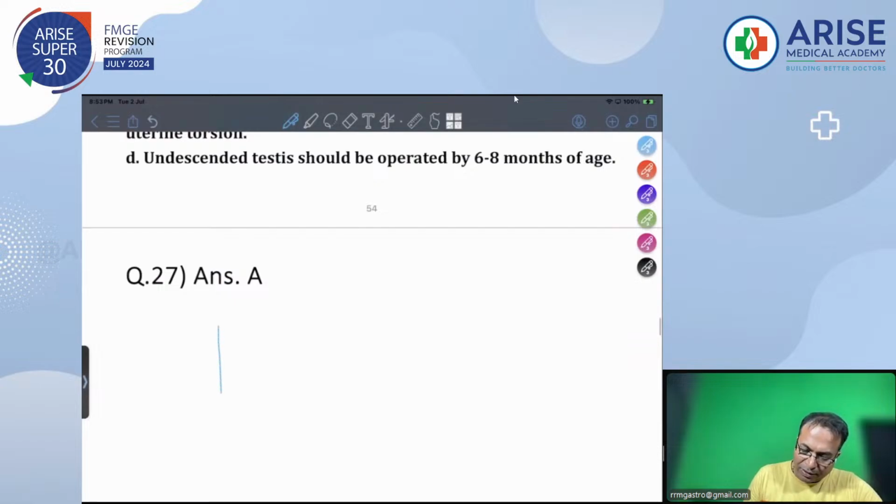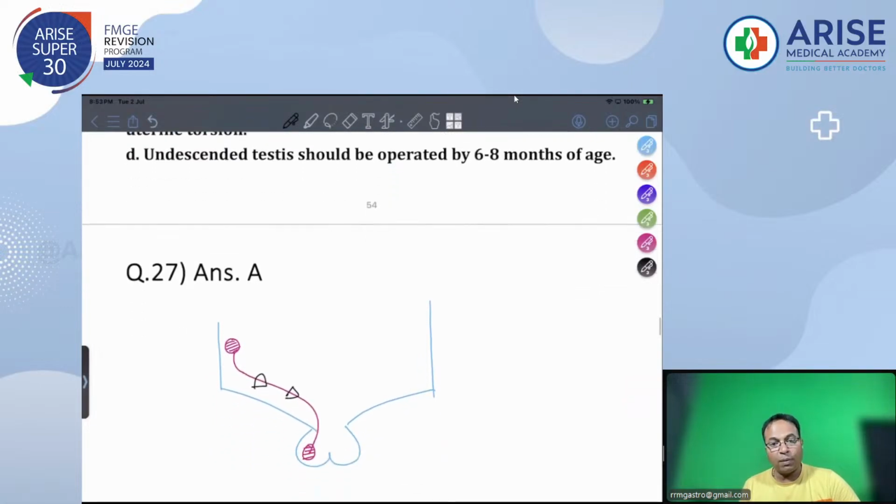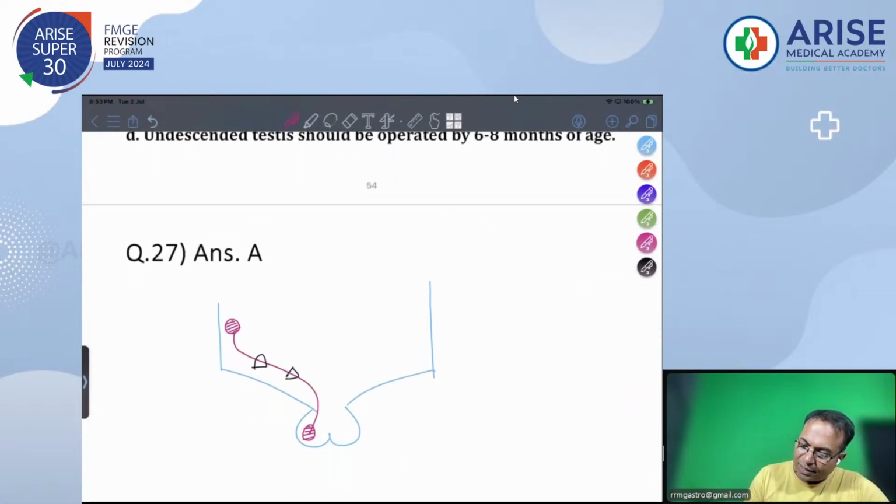Don't forget this undescended testis concept. The testis is an organ from the lumbar region. From here it descends and comes via the deep ring, via the superficial ring. By the 9th month, it comes to the scrotum. As it is coming, the most common site of arrest is where? It is usually seen in the inguinal canal.